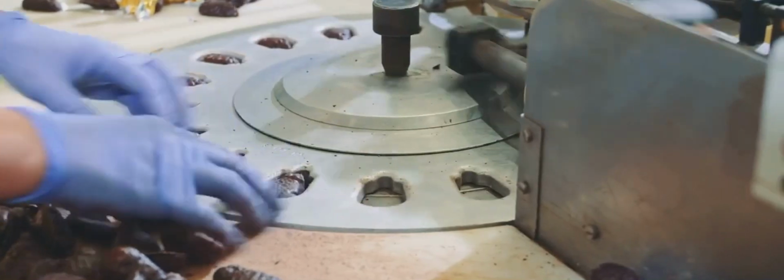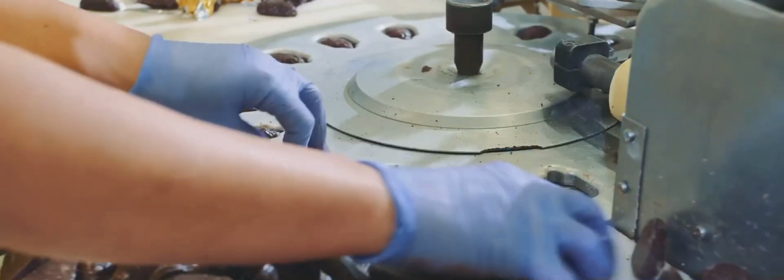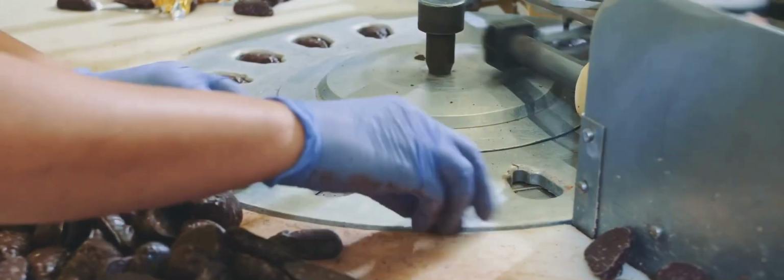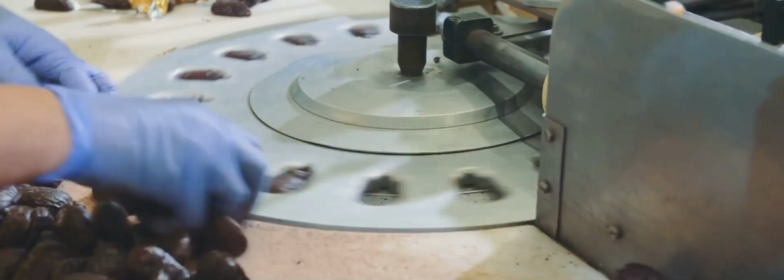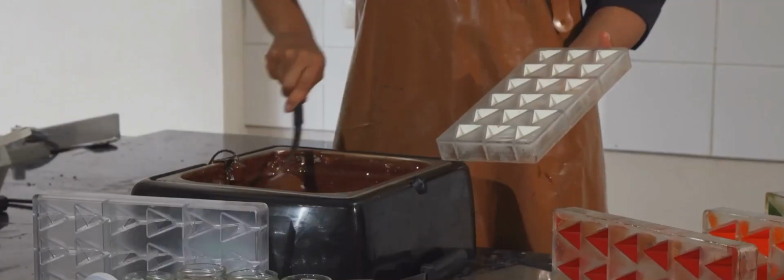Tucked away in the tropical regions of the world, these beans are the heart and soul of your favorite chocolate. The beans are harvested, fermented, and dried to develop their characteristic flavor. From there, they're shipped to factories around the world. Once these beans reach their destination, they are roasted. This step is crucial as it brings out the rich, deep flavors we associate with chocolate.